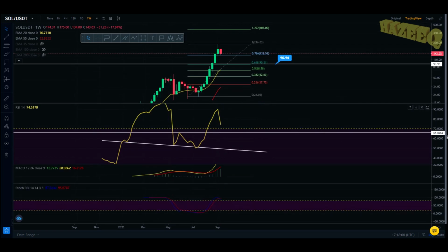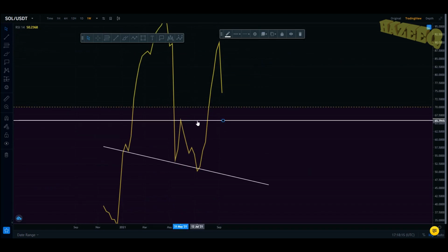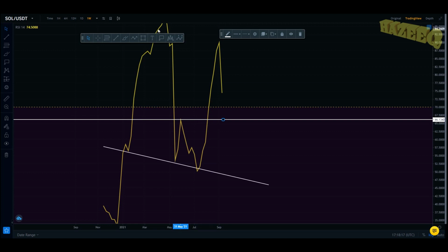The RSI is still very much overbought. So here on the weekly, we do have this point over here on the RSI where it does seem like we potentially can come back down and test this level as support now. Okay, so we can do something like this and come back down, bounce off this level. That would be your entry point on the RSI.